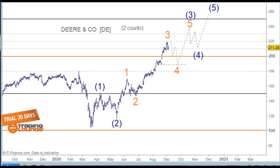Welcome to Trading Lounge and the US stocks, starting with DEERE and Co here on the daily chart. I'm starting from this March low here.